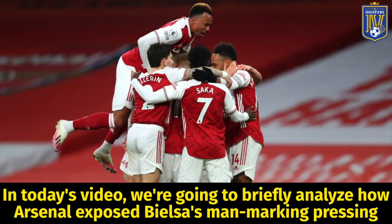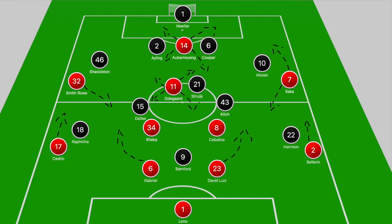In today's video, we're going to briefly analyze how Arsenal exposed Bielsa's man-marking pressing. When we break down the game and look at the board, we have Arsenal in a 4-2-3-1 and Leeds starting the game in a 4-1-4-1. First, we're going to break down how both sides look to press without possession, and then we're going to break down how Arsenal were able to bypass Leeds' press to kill off the game within the opening 50 minutes.